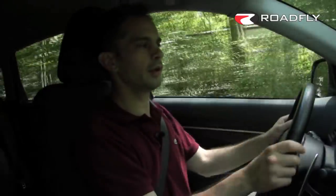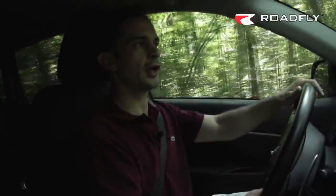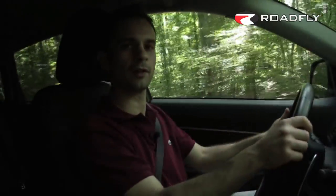Now my only real complaint here, and this isn't even really a complaint, it's more of a wish that Mitsubishi had sent us a more well-optioned example. This Outlander Sport is 2-wheel drive as opposed to all-wheel drive, and Mitsubishi has one of the coolest all-wheel drive systems on the market. It also lacks the awesome panoramic sunroof that I think is a major selling point for this car.